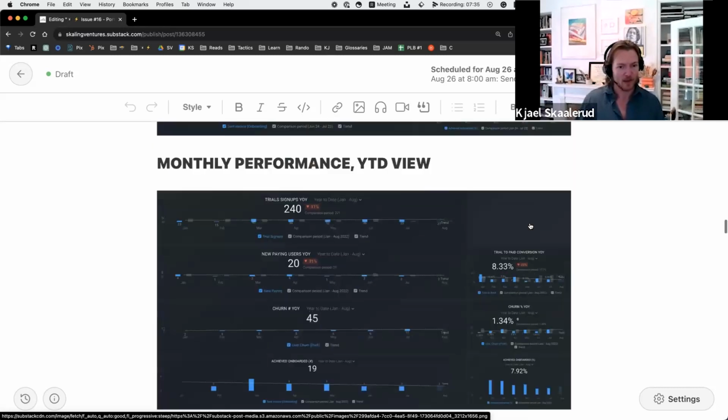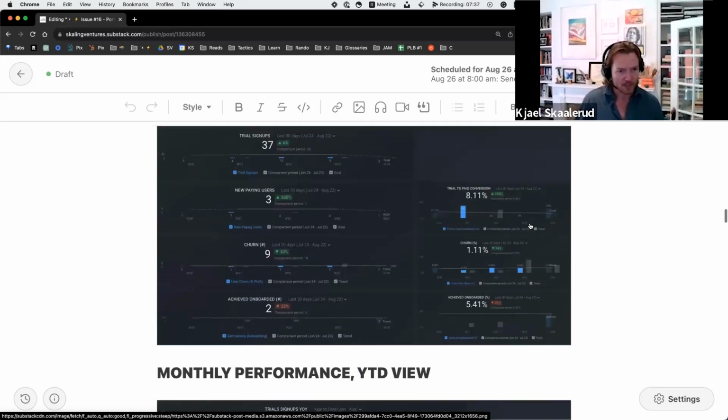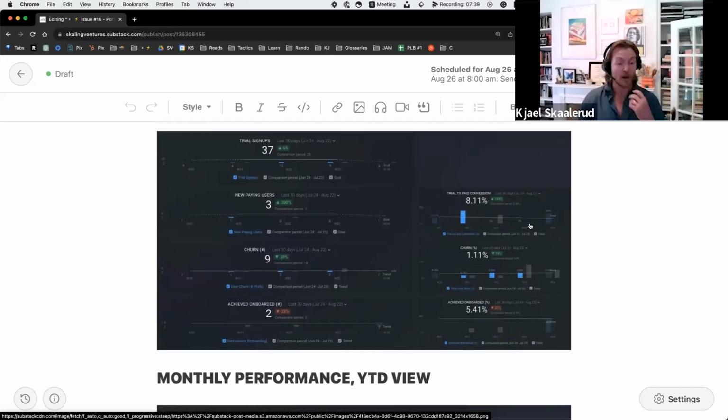And I'll stop bouncing around all over the place, but for our month on month, we saw a 6% bump. So again, green is good. But generally speaking, we're still kind of floating at that trend line of about 34 trial signups per month. So again, it's like a one thumbs up. Let's move on. Nothing really exciting here.